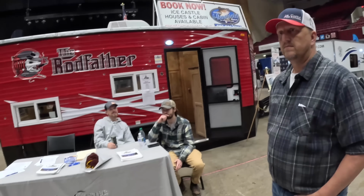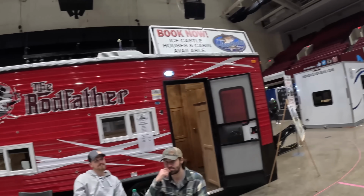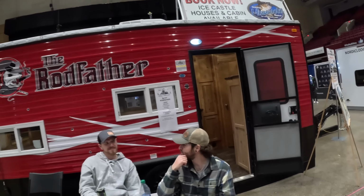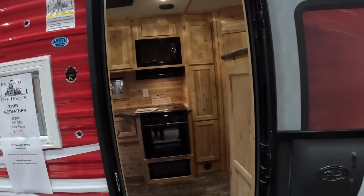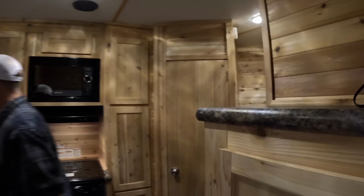All right, guys, I'm with Chad, and you're going to take us into the Rod Father. The Rod Father is an 8x16 hydraulic lift. A lot of options in this one. It's got the 90-inch sidewalls, vinyl floors, cedar interior.